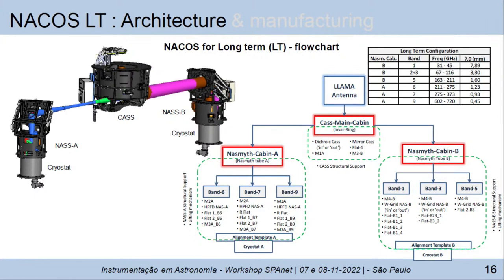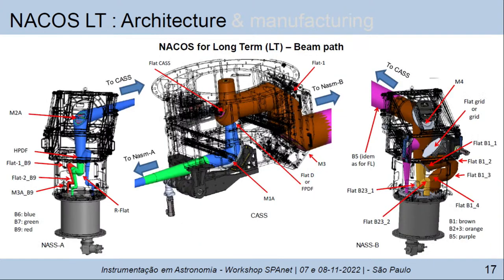This is the 3D model of the full version, where you see now the CAS structure, the NAS-B and NAS-A with their cryostats. The list of mirrors is here in this chart. I won't stop there.